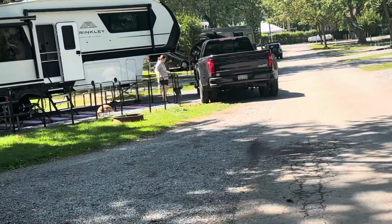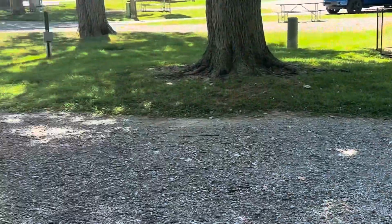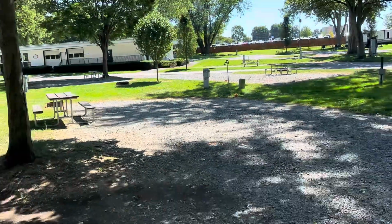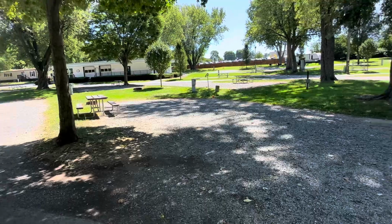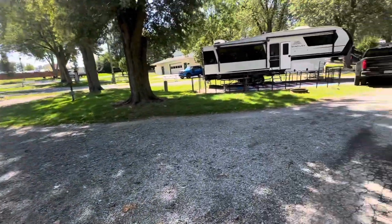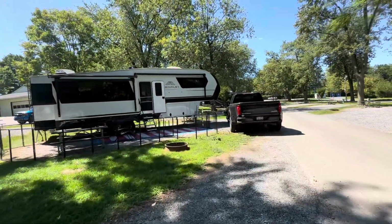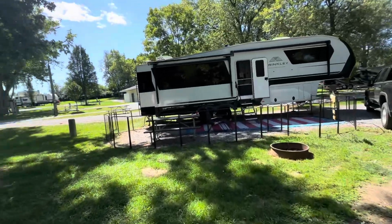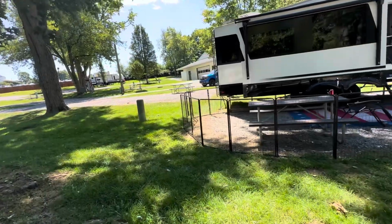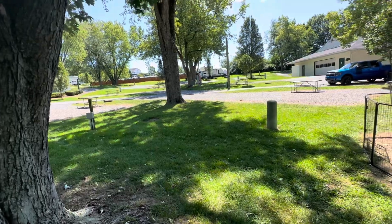Riverside 231, if anybody wants to see that site. The site right next to us. Look how big that site is. Bring it back just a little bit. That's a decent sized site. And ours again is 35 feet. And we could actually go back a couple more feet. And this whole grassy area is between us and the next site behind us.